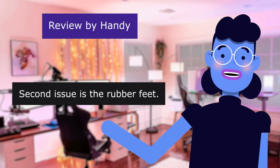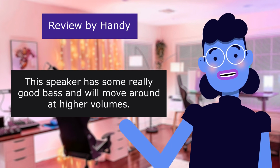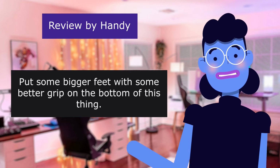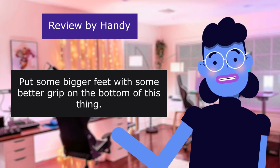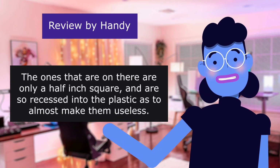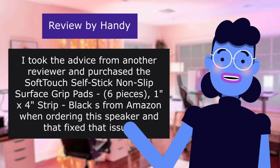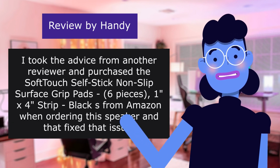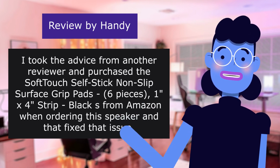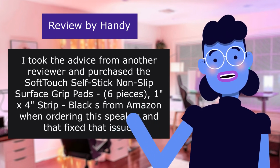Second issue is the rubber feet. Seriously, guys and gals at DOSS. This speaker has some really good bass and will move around at higher volumes. Put some bigger feet with some better grip on the bottom of this thing. The ones that are on there are only a half inch square and are so recessed into the plastic as to almost make them useless. I took the advice from another reviewer and purchased the SoftTouch Self-Stick Non-Slip Surface Grip Pads, 6 pieces, 1x4 strip, black, from Amazon when ordering this speaker, and that fixed that issue.